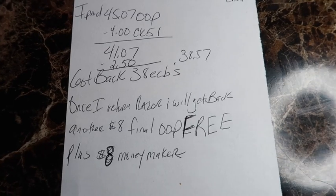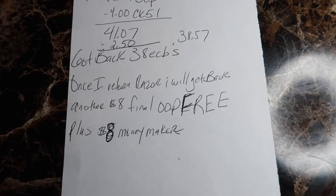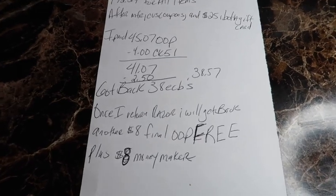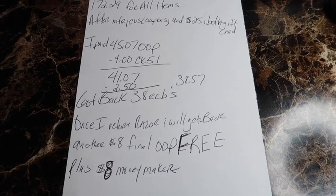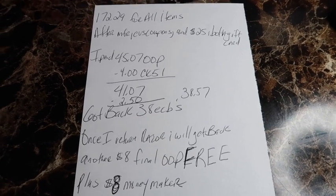Now, the deals this week are okay. Go out and get y'all some deals. I mean, they're not the best, but they're all right. All right, so that ends my haul. Tomorrow, I'm going to try to go to Walgreens to do the beauty event. I always miss the beauty event, so I'm not trying to miss it this week.